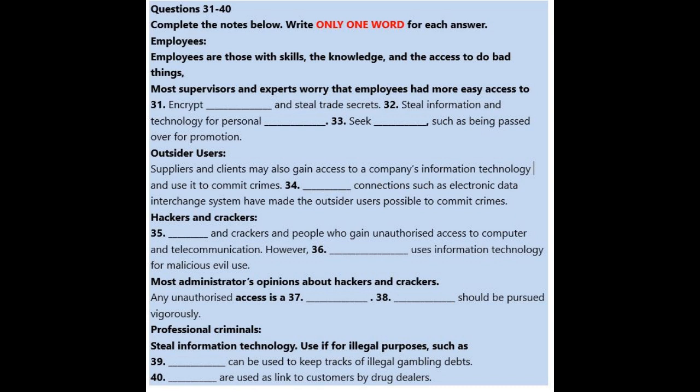Hackers and crackers. What are hackers? Hackers are people who gain unauthorized access to computer or telecommunications systems for the challenge or even the principle of it. Crackers also gain unauthorized access to information technology, but do so for malicious purposes. Crackers attempt to break into computers and deliberately obtain information for financial gain, to shut down hardware, pirate software, or destroy data.